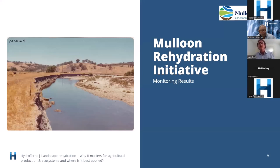Firstly, I want to acknowledge and pay my respects to the Ngunnawal people on whose land I'm currently on. And the Mulloon catchment is primarily Yuin country, but also boundary and message stick country bordering with the Ngunnawal, the Gundungurra and the Garigo people, where they often met.